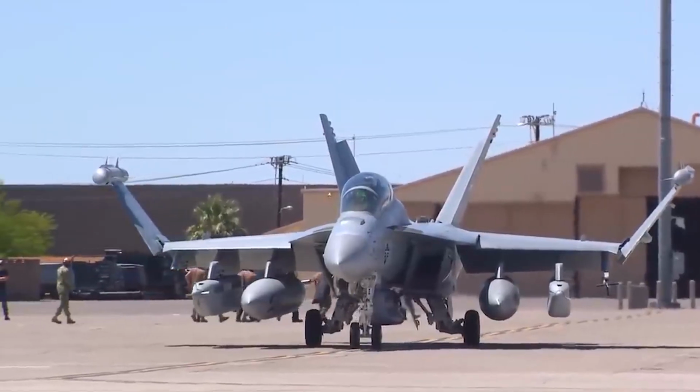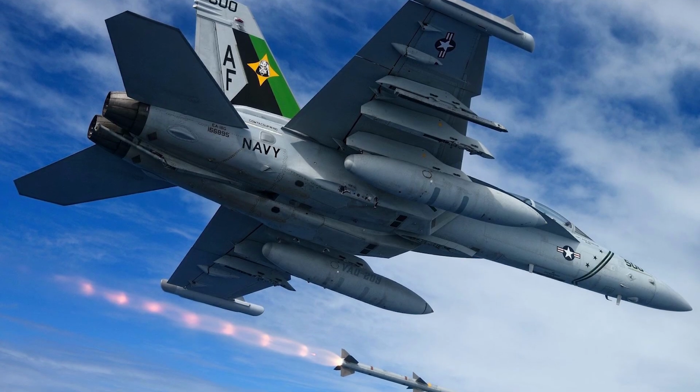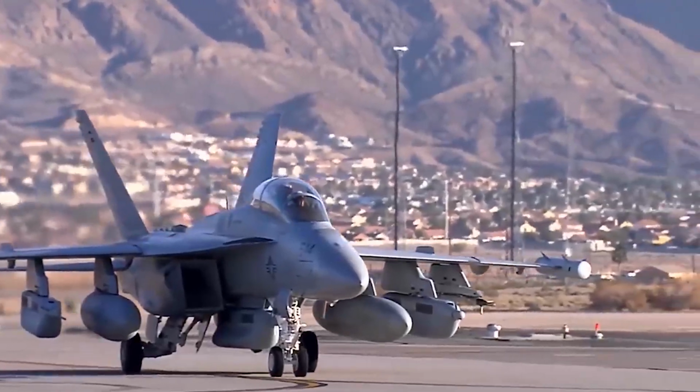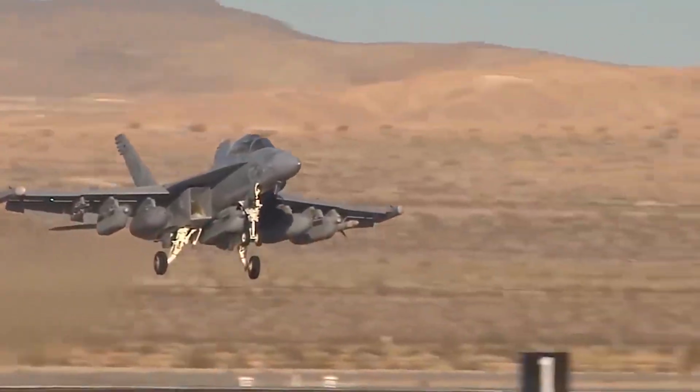In surveillance-only configuration, the Growler is armed with 2 AIM-120 air-to-air missiles for self-defense. For standoff jamming and escort jamming missions, the Growler is armed with 2 AGM-88 anti-radiation missiles plus 2 AIM-120 missiles.